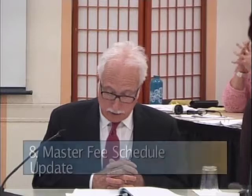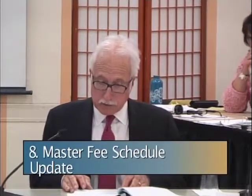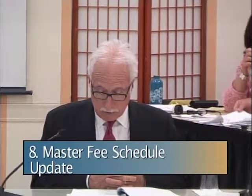The schedule ensures that fee levels are appropriate to cover costs and make market comparisons as part of our consideration in adjusting these fees. The process that we follow each year is that departments are asked to review the current fees for their particular departments and submit recommendations to the finance department for adjustments in the new fiscal year.